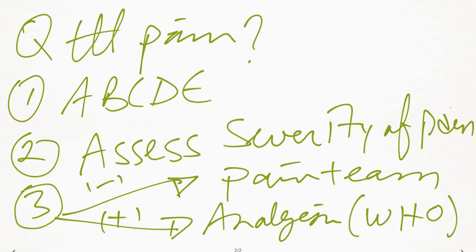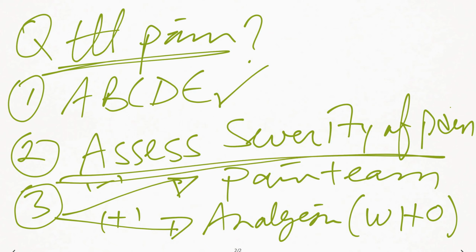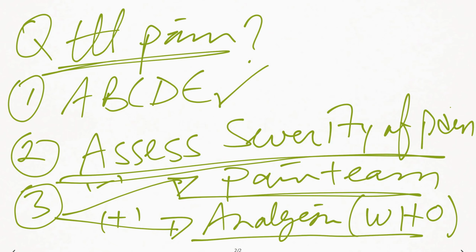So your treatment of pain will be: after I do A, B, C, D, E, or the care for the critically ill surgical patient protocol application, I'm going to assess the severity of pain according to the scales mentioned before, and I will either call the pain team if it is there. If it is not there, I'm going to give analgesia according to the WHO pain relief ladder later.